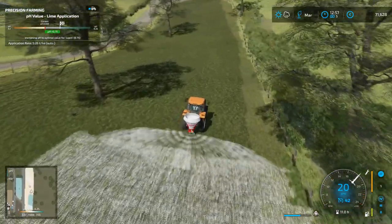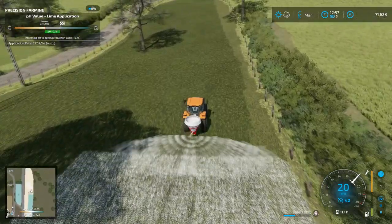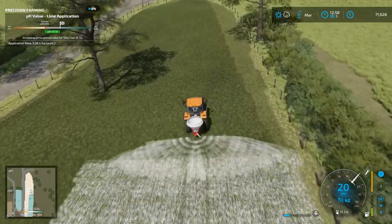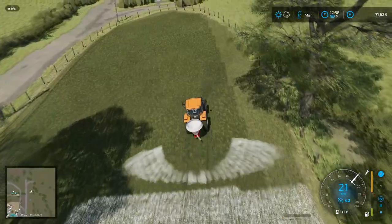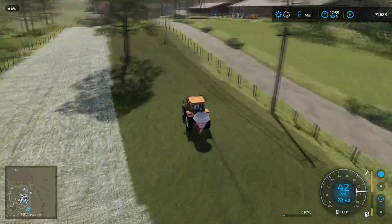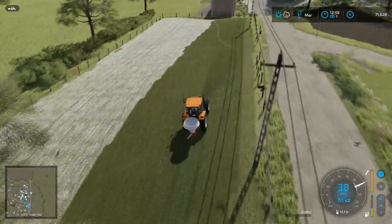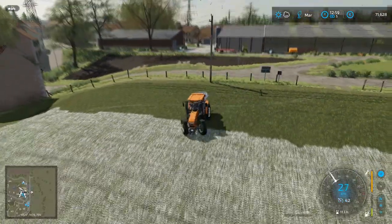Is that actually the whole field? It seems to think it's the whole field. Okay. Yeah, God, blimey, this thing is so in need of lime. We may actually be getting two extra loads. I mean, it's a big enough field anyway. Oops, missed the gate.